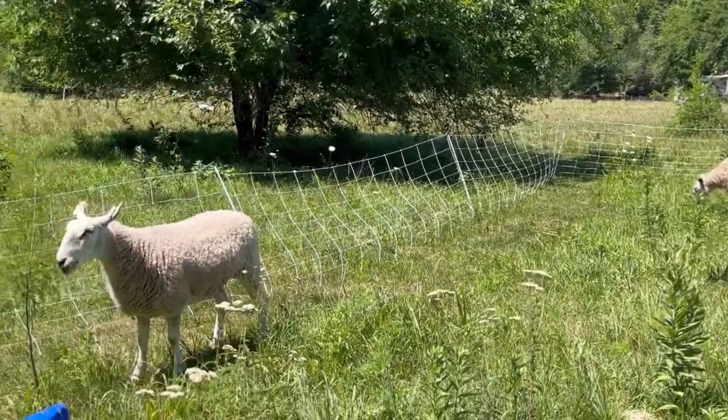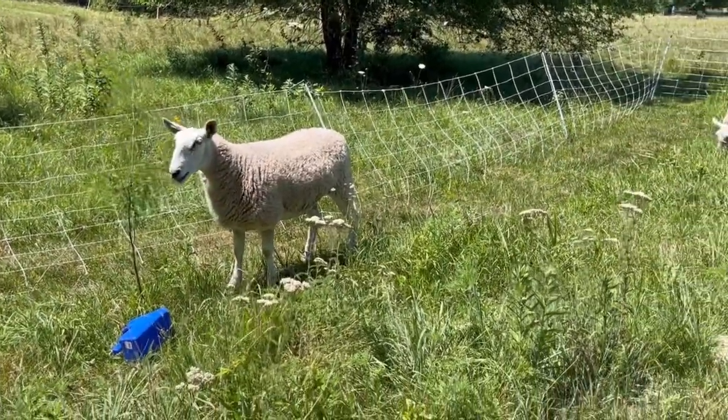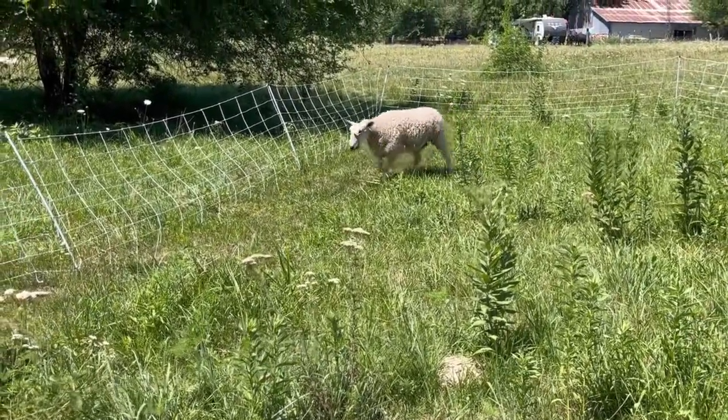These girls are just a year old. Look at that, she's taking care of that tree. See, that's a nice thing about sheep and goats. They will pretty much eat just about everything. I won't say everything, but just about.